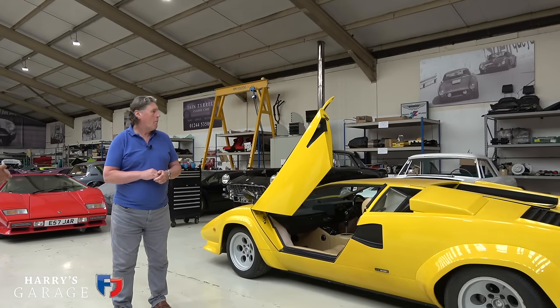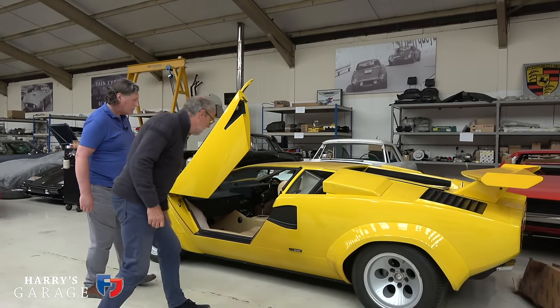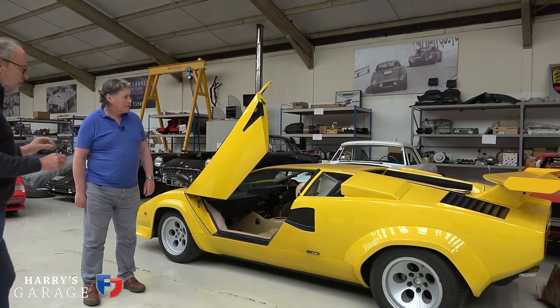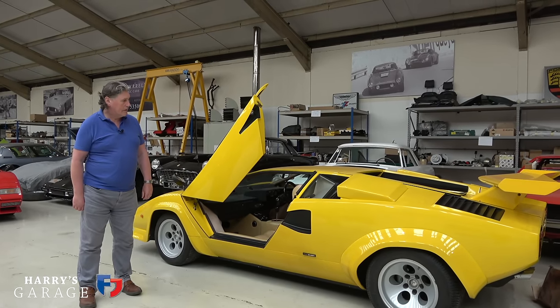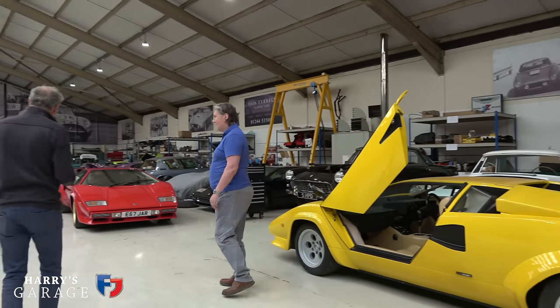Well, I always think the thing about the Countach is to show off how it shows off its matte black, the ducts and all that sort of thing, is where it really pops. So that's why a bright colour, I think, really works on a Countach. Yeah, I agree. There it is.